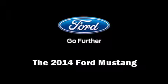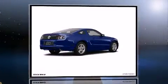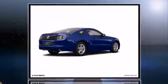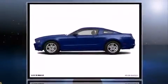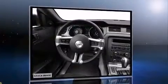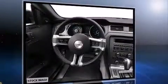Step into the 2014 Ford Mustang. Ford made sure to keep road handling and sportiness at the top of its priority list. Under the hood, you'll find a six-cylinder engine with more than 300 horsepower, providing a smooth and predictable driving experience.